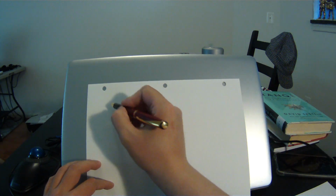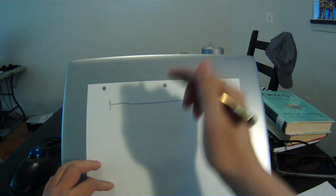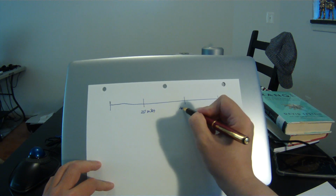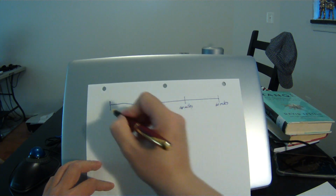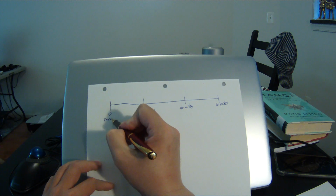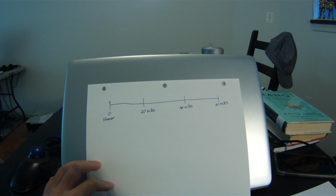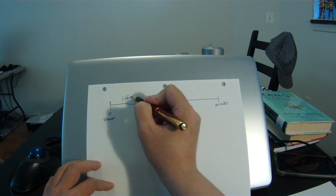I assume the UFO travels 60 miles in 5 seconds. I divide it into 3 equal parts, just for the sake of simplicity. This is 20 miles, 40 miles, and 60 miles. The UFO takes off from here, which is Fravor or his co-pilot's current position, and travels 60 miles away in 5 seconds. So I take 5 divided by 3, just for simplicity. I come out with close to 1.66 seconds for each segment.